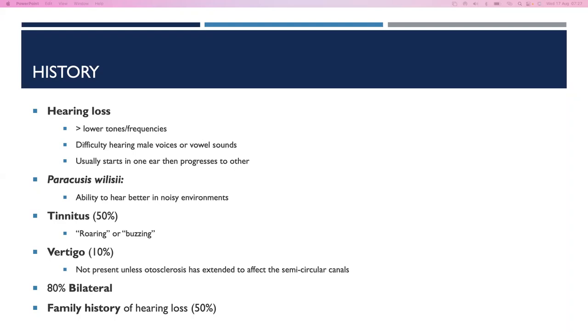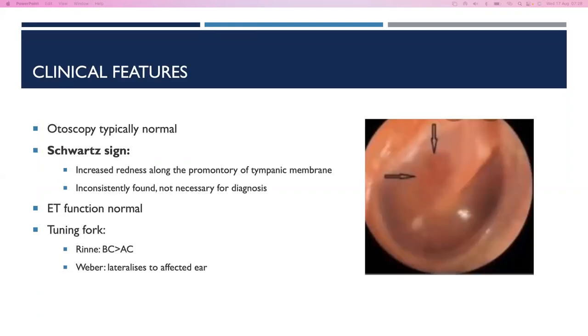There's also paracusis willisii, which is an ability to hear better in noisy environments, which is paradoxical. And then tinnitus: 50% of patients actually report tinnitus, and it's typically roaring or buzzing in nature. Vertigo is less common, and it's not present unless the disease process has extended to affect the semicircular canals. And as I mentioned earlier, 80% will be bilateral, and 50% will report a family history according to the literature.